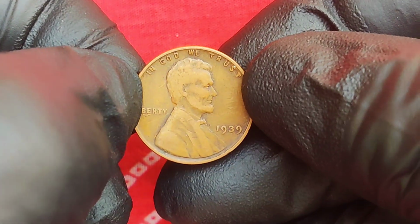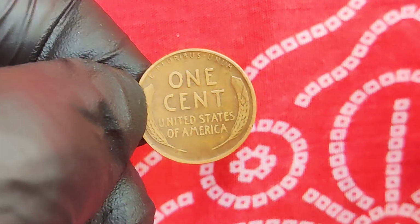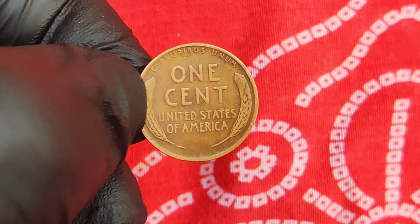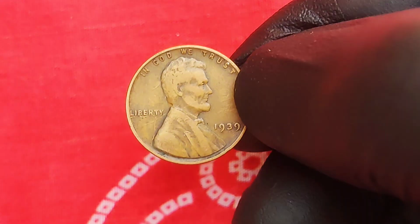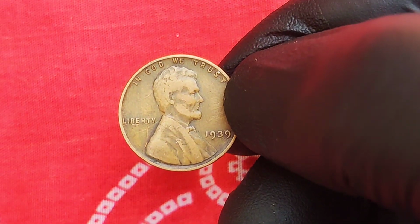In that delicate moment of hope and uncertainty, the Philadelphia Mint, the oldest in the nation, struck the year 1939 Lincoln wheat penny, simple, clean, and without a mint mark. Each coin carried the quiet dignity of Abraham Lincoln on its obverse, his gaze fixed forward toward a future that no one could yet see coming.